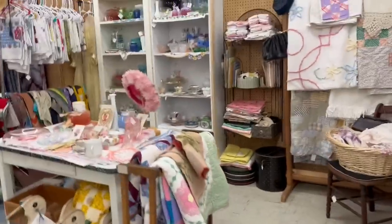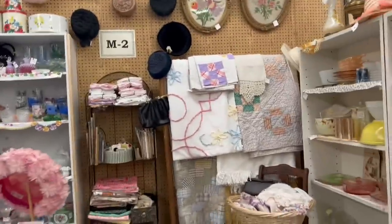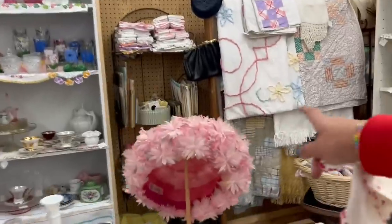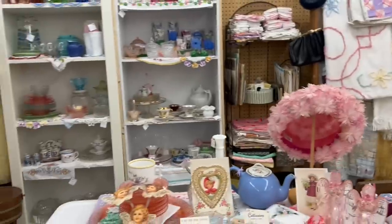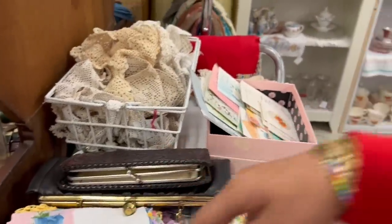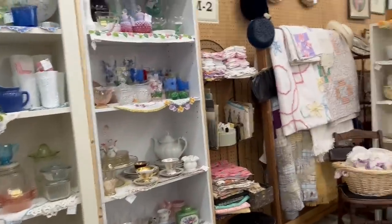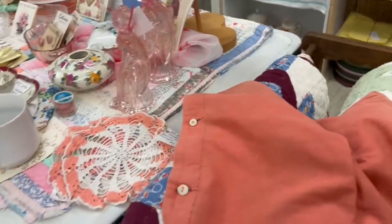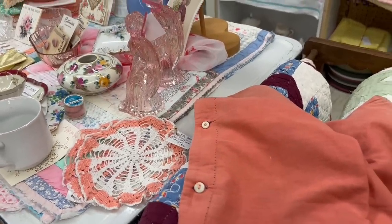Now this booth is completely different than the last time I was here too. Look at how nice this is. Oh my gosh, I love this pink hat. All right, let's take a better look. You know I'm looking for the heart prints and such. I'm not seeing any. But the way it's displayed is epic. What is this? This is very cool. These placemats are pink pillowcase with flowers.